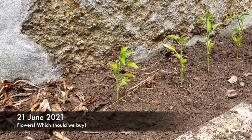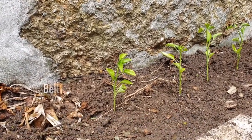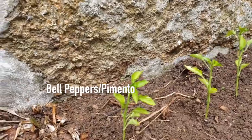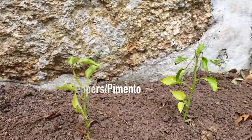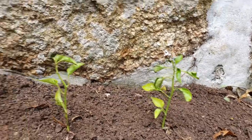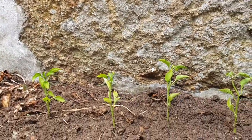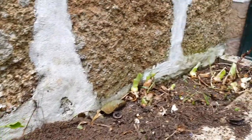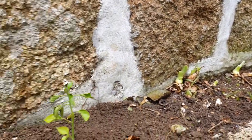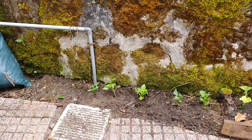We planted some more vegetables or fruit. These are peppers. I'm not sure, I think they're just bell peppers. So that's what we've planted. This area was like that, and we just cleared a space so we can plant some of these peppers, and I think we'll clear more and get some more veggies and fruit to plant here as well.